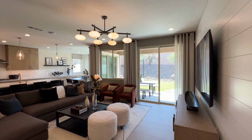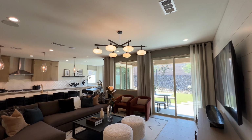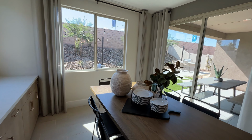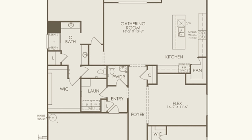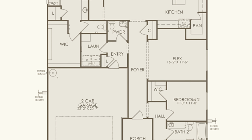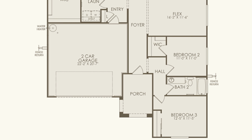Imagine hosting your friends and family in a spacious living room that seamlessly connects to a stunning kitchen island. And after that, you head outside to unwind on the serene covered patio. The Verona features a generous 2,311 square feet of living space in a single story home with 3 bedrooms and 2.5 bathrooms designed for comfort and elegance.